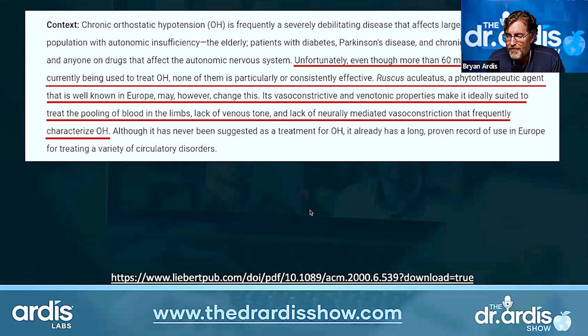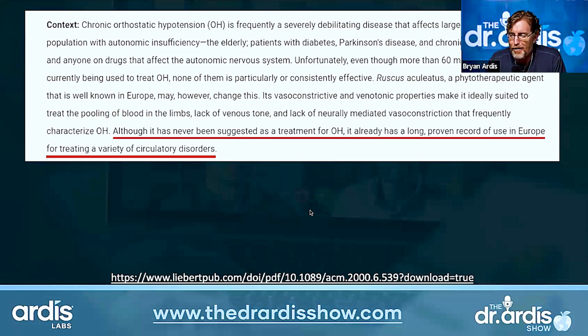Well, butcher's broom, a phyto or plant therapeutic agent that is well known in Europe, may, however, change this. It's vasoconstrictive, blood vessel constricting and vein tonifying, making them stronger muscular-wise. Properties that make it ideally suited to treat the pooling of blood in the limbs, lack of vein tone, and lack of neurally mediated vasoconstriction that frequently characterize orthostatic hypotension. And read this next statement. Ready? Although it has never been suggested as a treatment for orthostatic hypotension in America, it already has a long proven record of use in Europe for treating a variety of circulatory disorders.